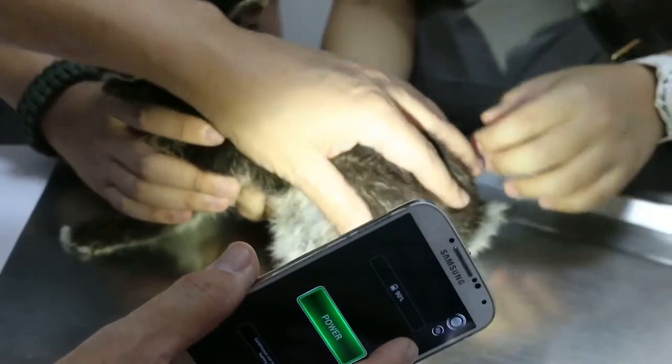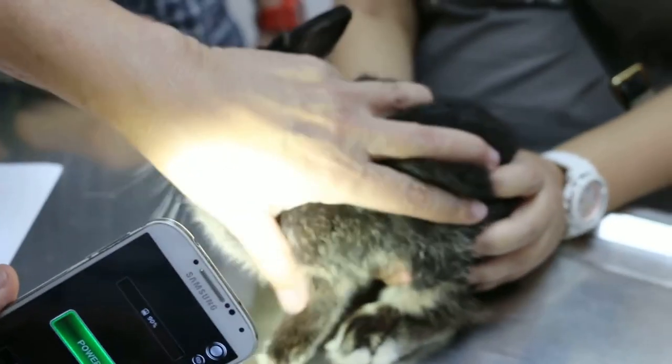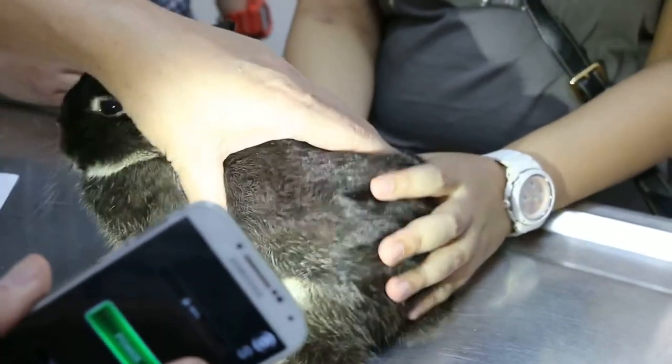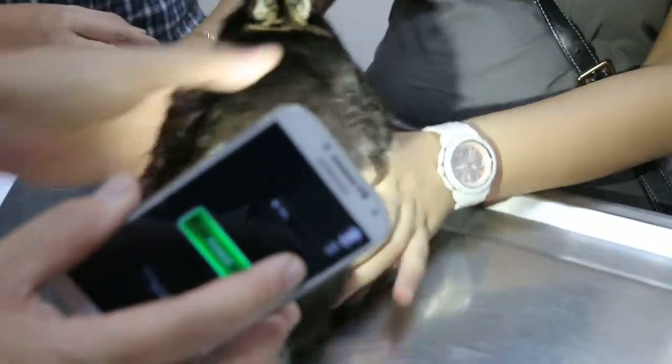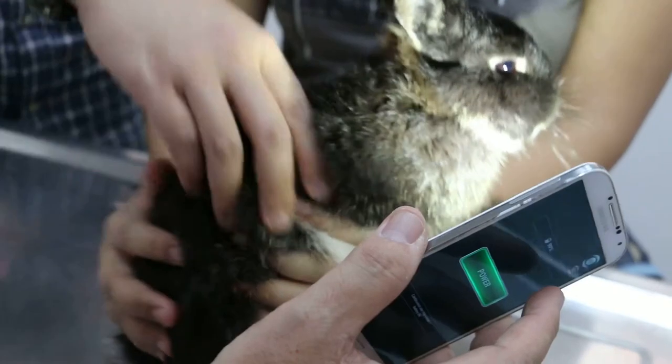Any scratching? Scratching as in, he's always grooming himself. Grooming is alright. You can see there's no hair loss. Turn this side. You hold, turn the other side. You start from the face again. Got the mouth again. I know he doesn't like it.